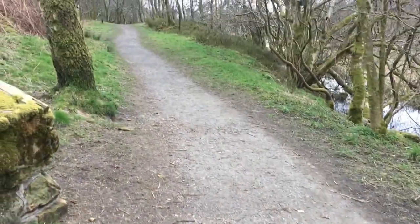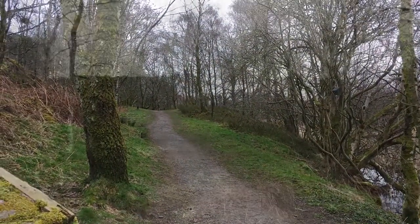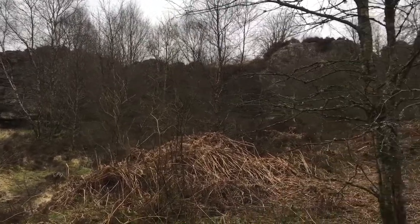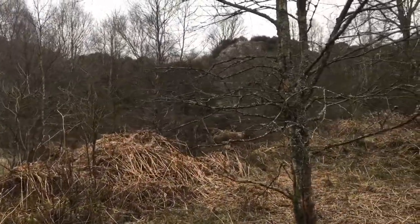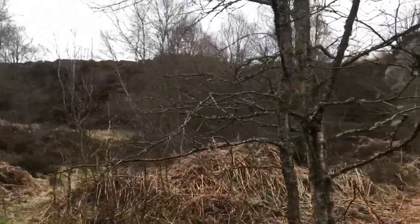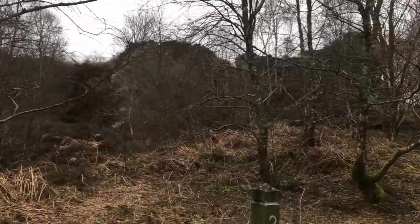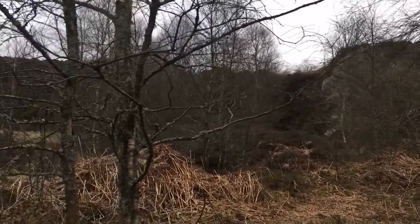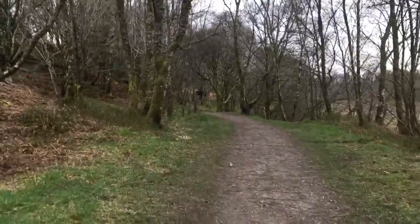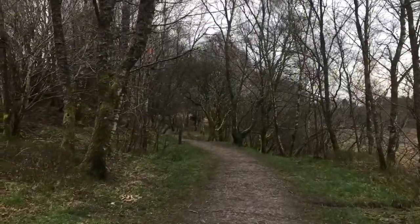So, gonna go for a wee wander up here. Yeah, there's a bit of a crag over there. I wonder if that was Battle Rock, or it might just be part of the old quarry. Maybe it's part of the old quarry. I'll keep walking and try to see if I can see anything else that might be of interest.